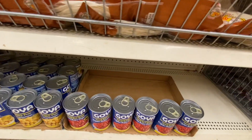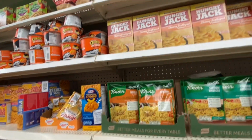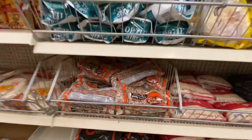If I only had $1 to spend, I'm gonna go over to the dry beans section and see what they have. These sides and scalloped potatoes could make a simple meal, but I don't know if I would actually get them or not. Let's take a peek at the beans and rice.